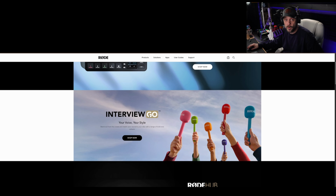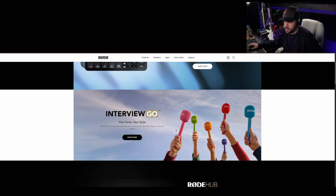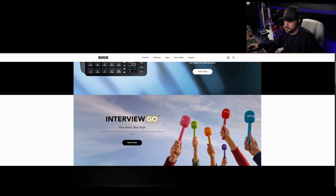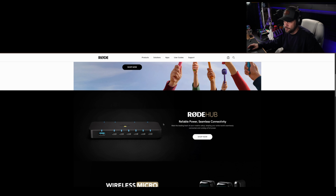So let's go ahead and take a second to look at some new gear Rode has released in different colors, to see if it's something you're interested in. The Rode Interview Go, if you're doing content like that, comes in new colors: pink, green, orange, purple, red, blue, that light blue. Those are the standard Rode colors that they come out with for their gear.